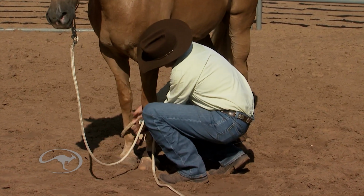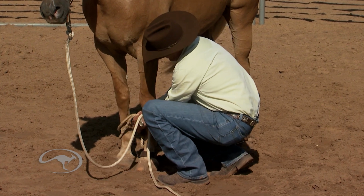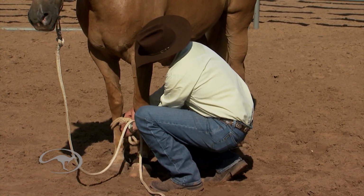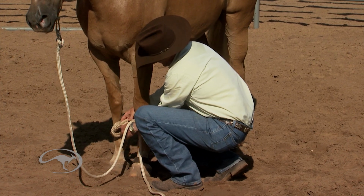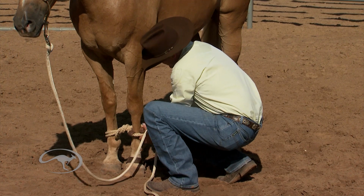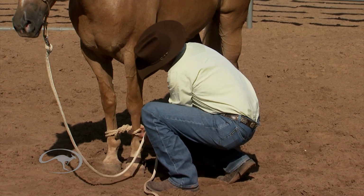You kind of got to bring the feet closer together. So basically what I do is I go around the outside leg and I twist the hobble in 3 twists. 1, 2, 3. Just like that. And you go around their leg and through the loop. Just like that there.